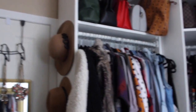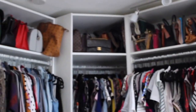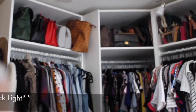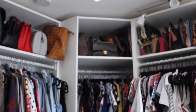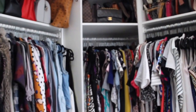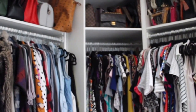Then, moving on, I have two hats hanging here on the side, and basically, I'm going to try to move back as far as I can because this room is not that big, but I have the PAX system from IKEA. Also, I have a skylight in this room, a little spotlight thing, lamp thing. I first started with this section, and then I extended and got the corner piece and this piece. Basically, with the PAX system from IKEA you can customize the shelving, the rails, the pull-out drawers, all that stuff, to your liking and how you need it.